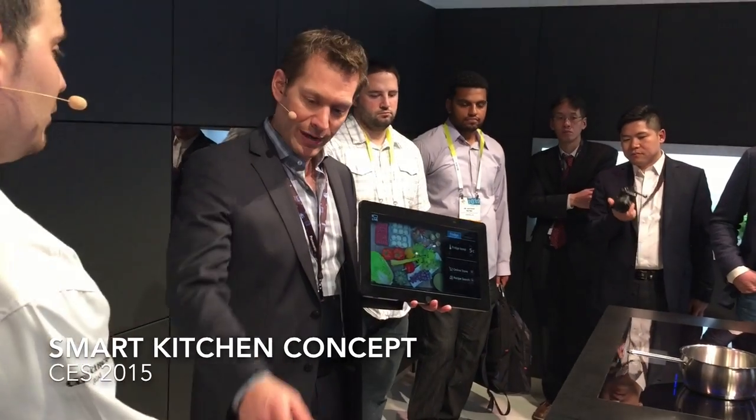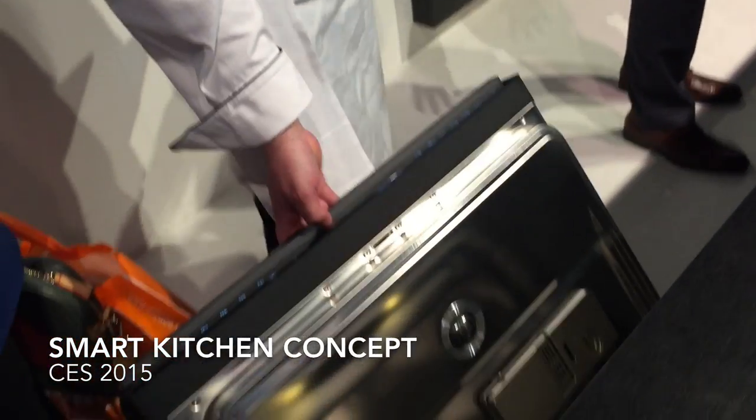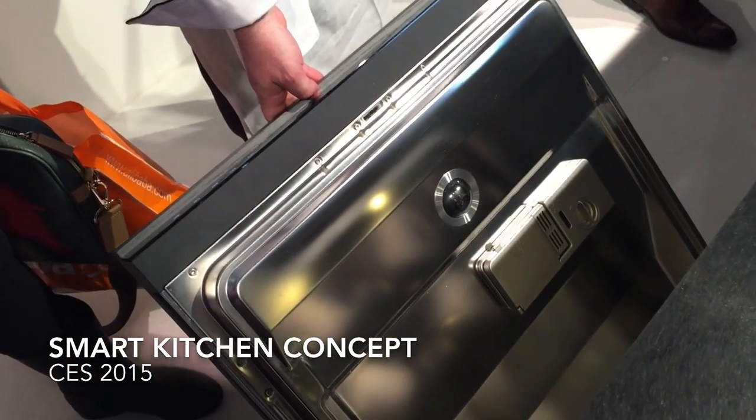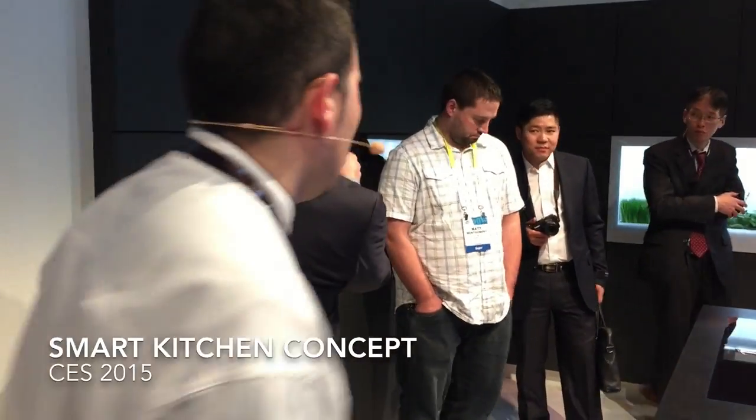That's pretty great. Go ahead and press on that panel right there for me. That is our dishwasher. There we go. And likewise, it also has a built-in camera so that you can check on the progress of your wash cycle if you need to.